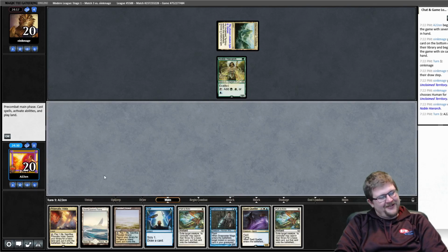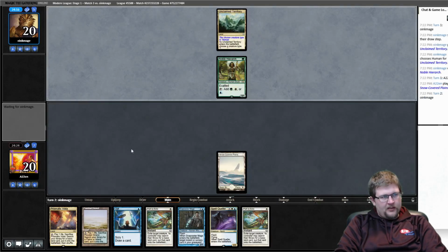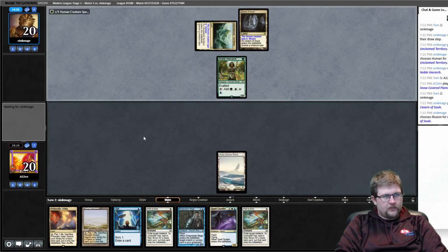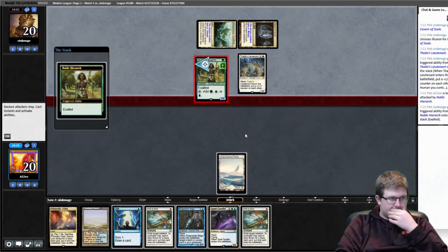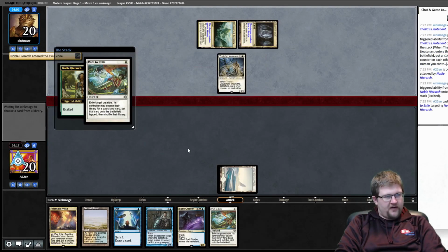All right, I think I'm going to go Path, Opt, so I'm going to lead on Plains. I'd like to Path whatever they play. I don't really want to Path the Noble Hierarch at all. I'd much rather Path a Thalia's Lieutenant if they play one here. Illusion? So definitely still human. This is just the Phantom. Yeah, all right. All right. Taking no damage ever. None.